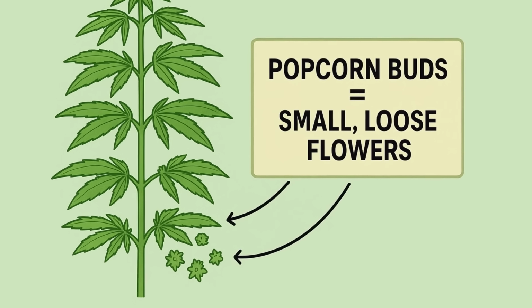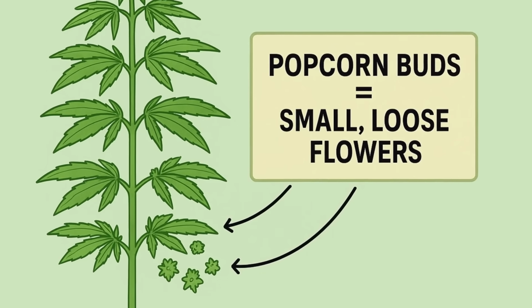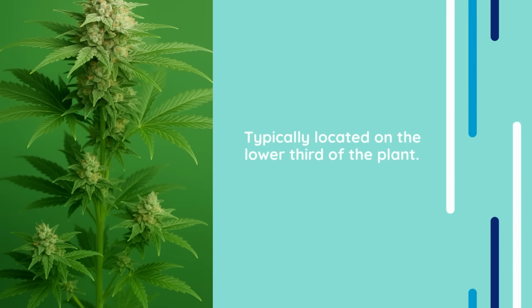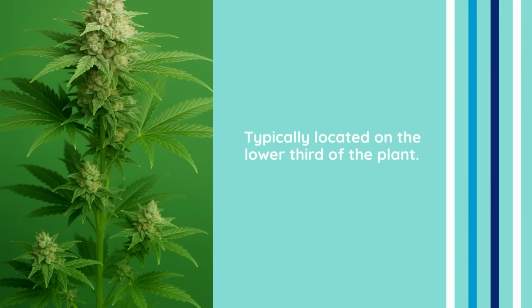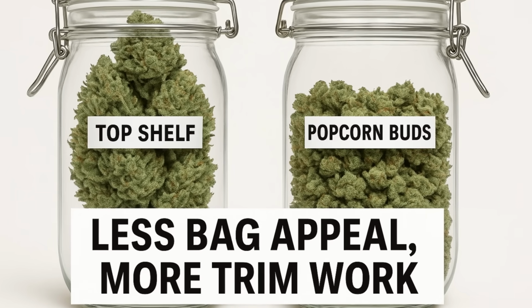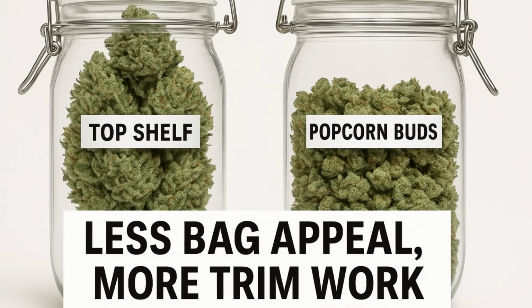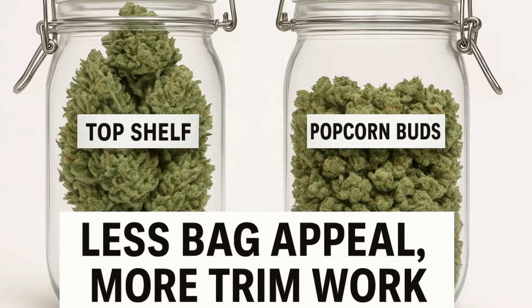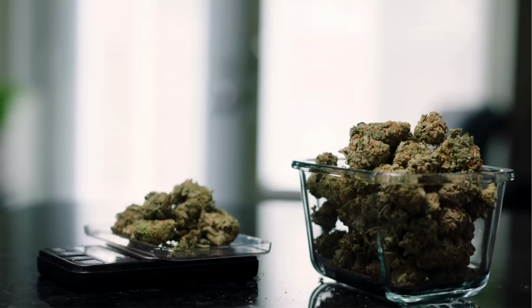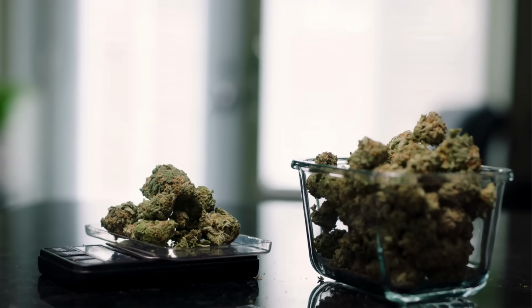Popcorn buds are the smaller, looser flowers that form where light and airflow are weakest. Typically, they are located on the lower third of the plant or in the crowded interior sites. Visually, what sets them apart is that they have wider spacing between calyxes and bracts, less stacking, and a higher leaf-to-calyx ratio. They also tend to be smaller, dry quicker, and feel lighter in the hand.